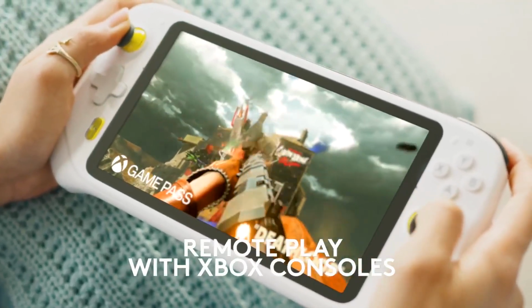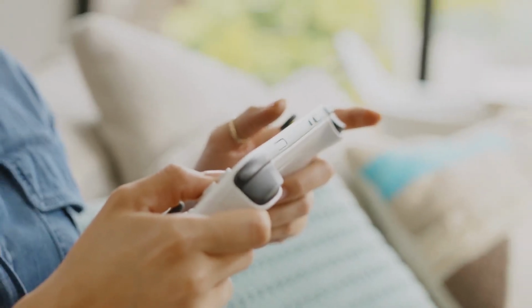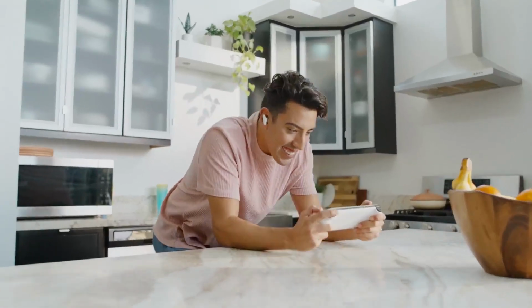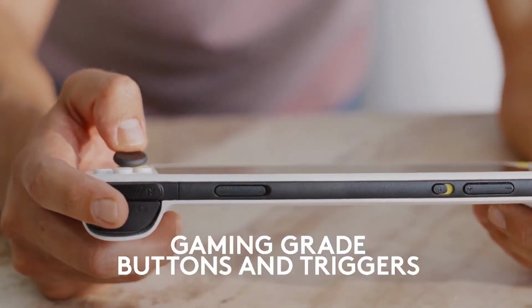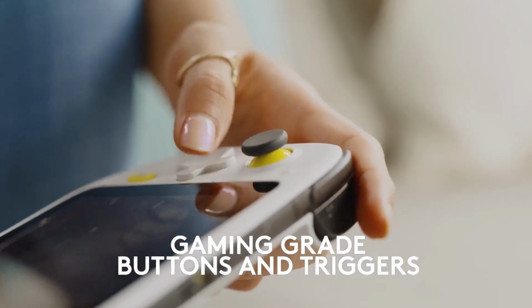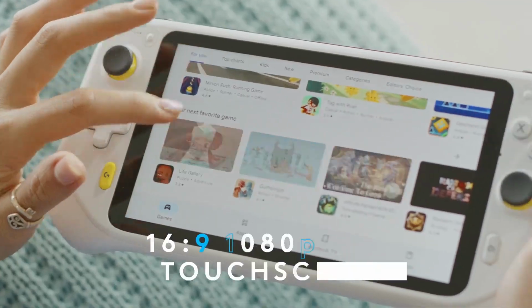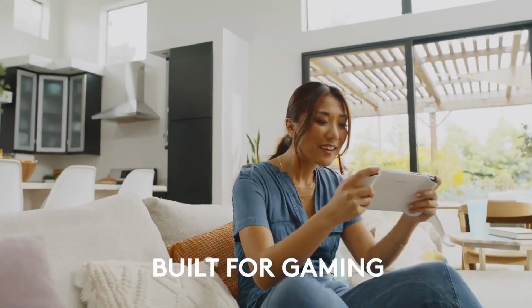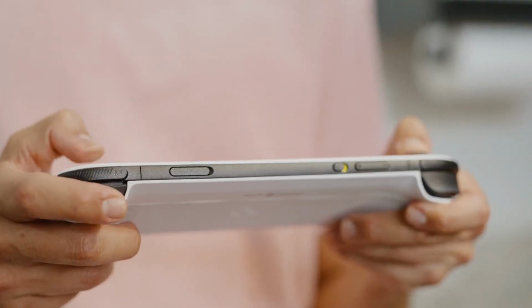Armed with a Snapdragon 720G CPU, the Logitech G Cloud uses the power of streaming to bring games to its 1080p 60Hz display. It comes with all the usual bells and whistles you'd expect from a portable, namely Bluetooth 5.1, Wi-Fi, USB-C charging, and a microSD card slot, but there's not much else going on under the hood. That's to be expected given it's effectively just a tablet with rather nice buttons and thumbsticks attached, and that's not necessarily a bad thing when it comes to the experience at hand.